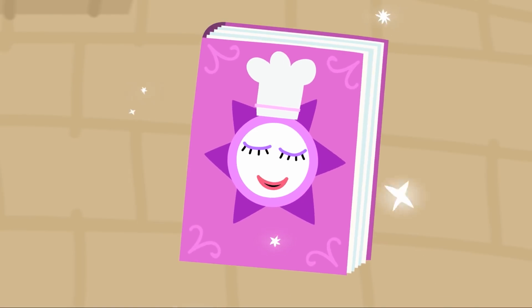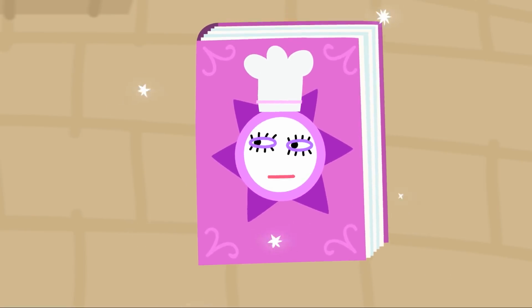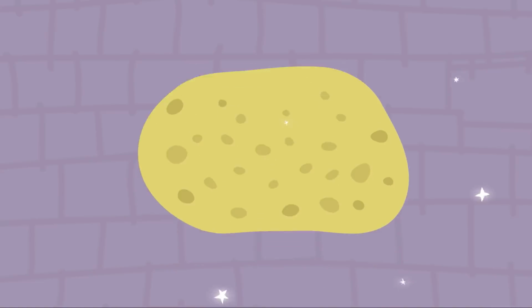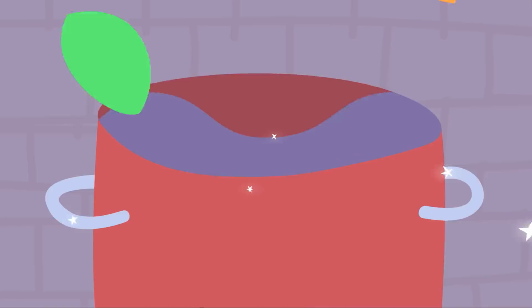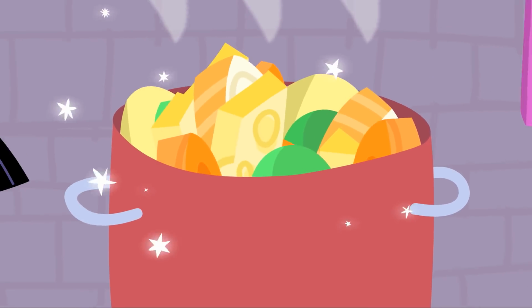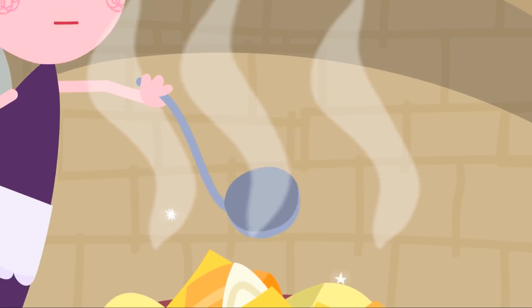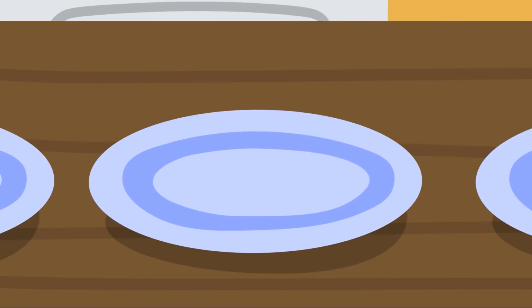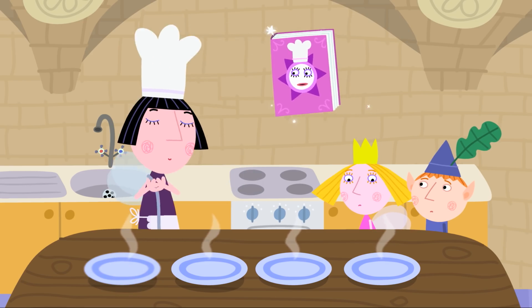Yes, the ingredients are simple, but the way we cook them is not. Now, boil a pot of water. Chop potato, carrot, onion, peas and cheese. And put them into the pot. Boil for 1 minute and then collect the steam. And serve. Is that it? It is a very delicate dish.